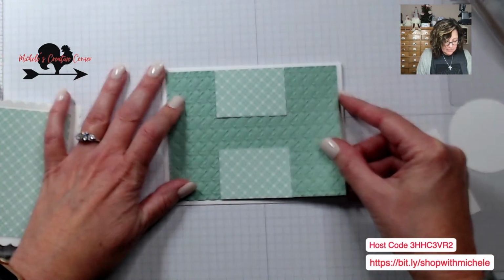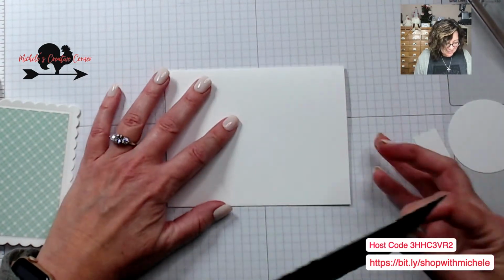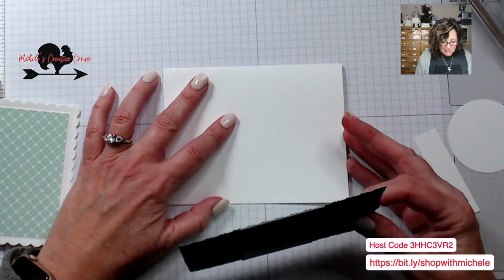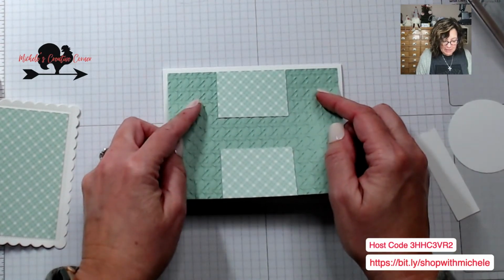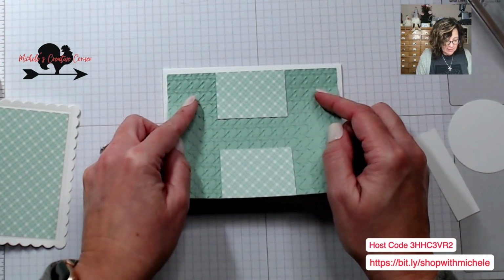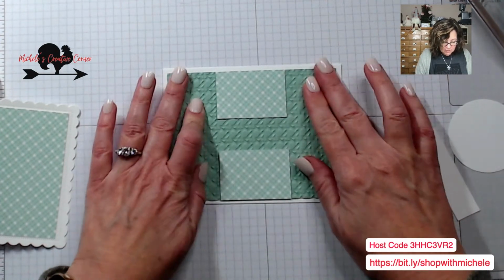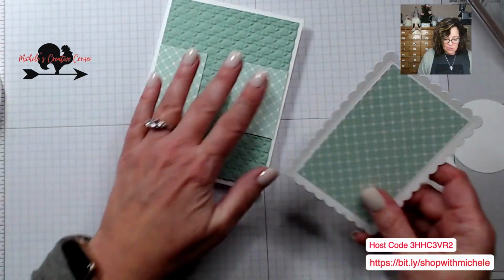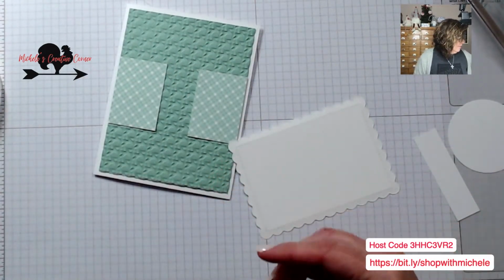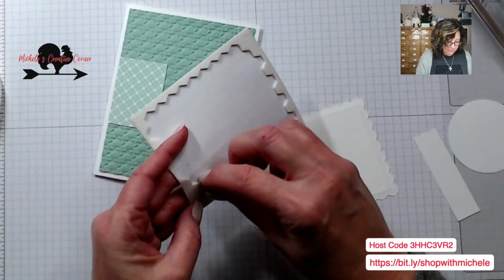Except that I got adhesive stuck to my finger and then it didn't want to let go. All right, so truly you just want to have about an even space on 3 sides. And if you've got it even on 3 sides, then the 4th side has to be even by default. And then this guy we'll put on dimensionals.